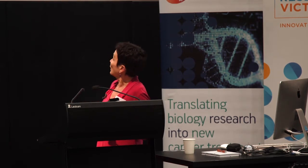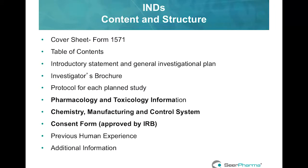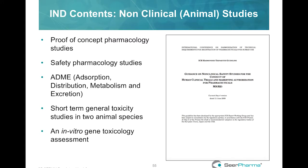Another guidance document. This one is one of the multidisciplinary guidance documents from the ICH, the M3. So just some general considerations for the IND studies, proof of concept, safety, ADME. For our anti-cancer product, the Rubraca, we've also got some additional guidance. So in this case, we've got our ICH S9, so a safety study for non-clinical evaluations of our anti-cancer products.